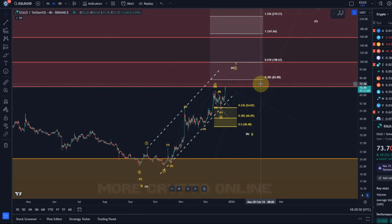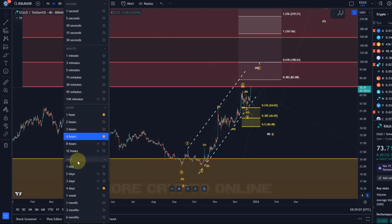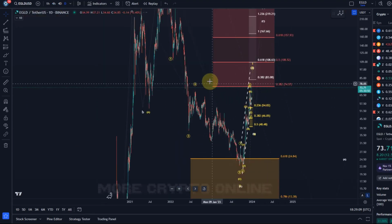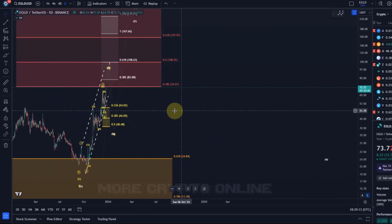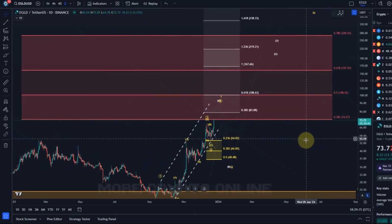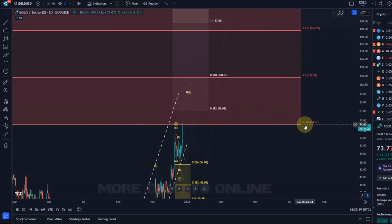Oftentimes cryptos extend in a fifth wave, and the 61.8 FIB level is a normal target. Just highlighting the 38.2 FIB level, at least it should show some kind of reaction. Also, we are now at one of the larger degree FIBs. These red ones are not target projections, but just resistances from the move to the downside. I'm not sure how relevant they are, but certainly the price is respecting the 38.2 retracement here.